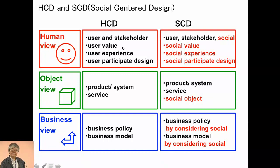Look at these human views. Human-centered design is about the user and the stakeholders, user value, user experience, user participatory design. Now, social-centered design needs to think about society, also social values, social experience, also social participatory design. And for the object, we designed the product, system, and service, and now social-centered design needs to think about the social object. A social object is, for example, free pictures, free data by users. And for the business view, we also need to consider social for business policy and business models.